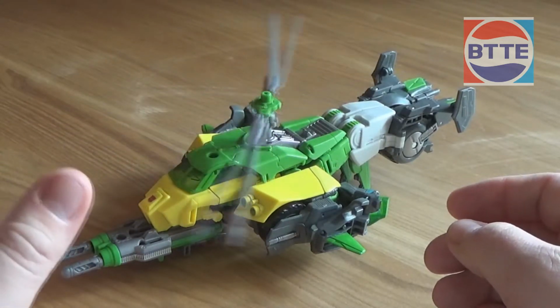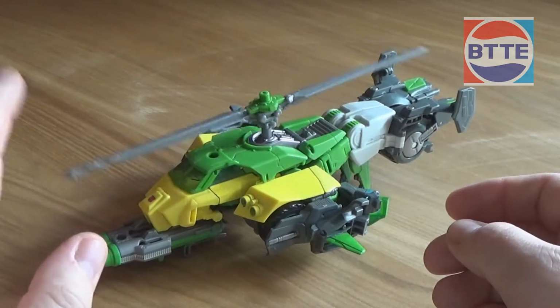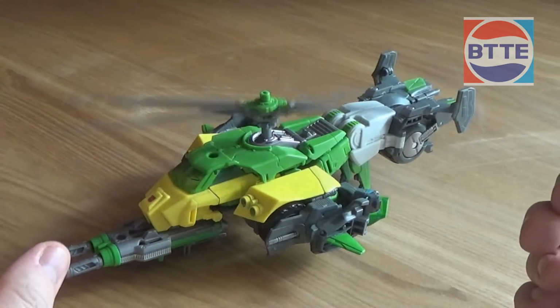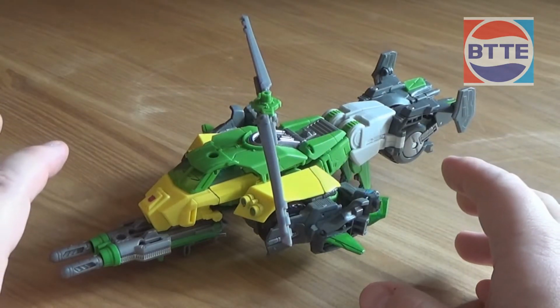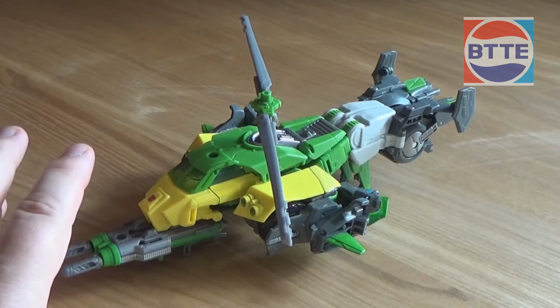I knew someone who did, my mate Jeremy Bone, who probably still doesn't. No, he won't have him now. But I do know a lot of people who do have the Generation 1 toy, and it's amazing. We've never had a proper triple changing version of Springer until now. It's taken about 30 years for us to get a proper triple changing version.